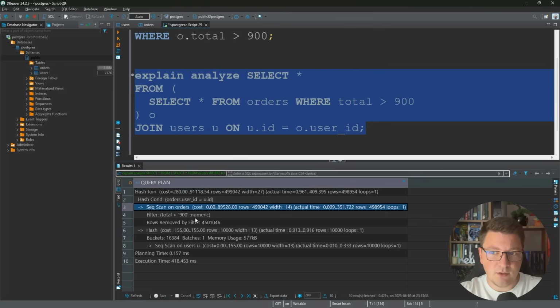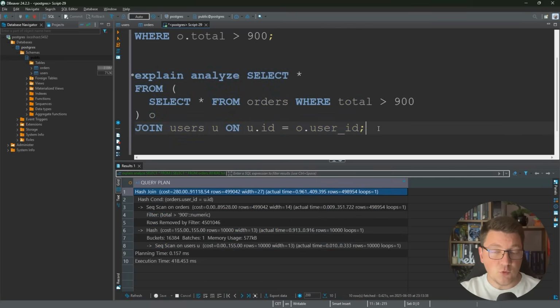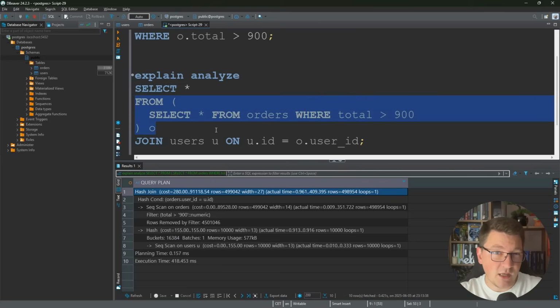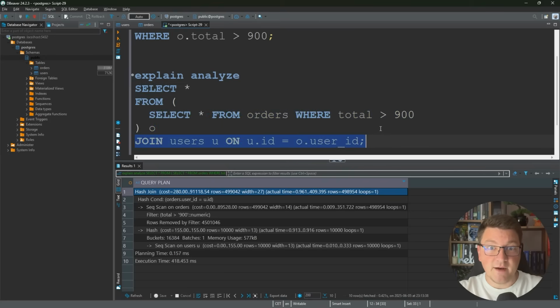A sequential scan on the orders table, filtering out the rows where the order total is greater than 900, and then the same thing, a sequential scan on the users table, constructing a hash table and doing a hash join. So what we can conclude from this is that these two queries are functionally identical, with the second query just being more complex to read. We have a subquery that we have to figure out, and then we're joining on the results of this subquery to obtain our final results.